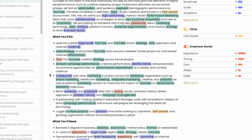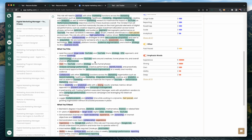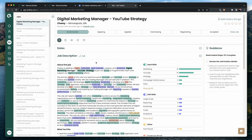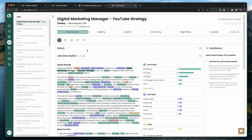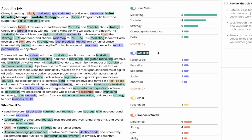But what do you do if you get to a responsibility bullet and you don't have experience in it? This could be for a number of reasons, different focus between the companies, maybe you're pivoting in your career. And in this instance, you want to focus your achievements around transferable skills, skills that apply to a wider space outside just a specific job focus. In the Teal job tracker, we're going to go back here and look at the job description. These transferable skills are highlighted through the soft skills in the job description, this list down here on the right.